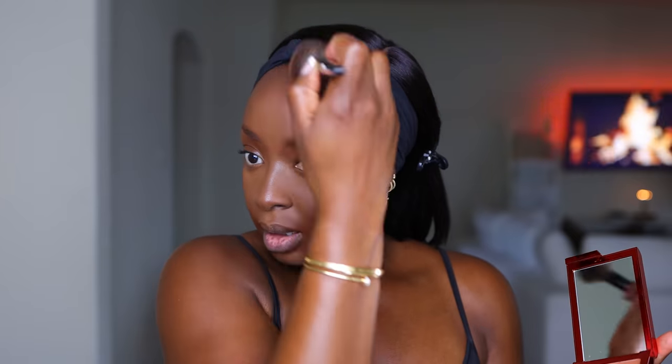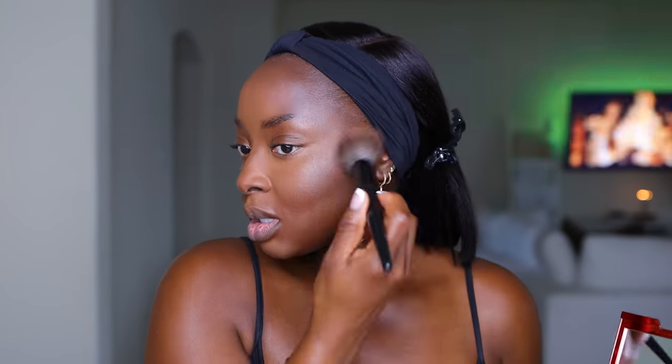I ain't got no product that is a new contour powder, so we're gonna go with this Patrick Star situation, and this is the 59 brush from Sephora. And I'm gonna use the last one a little bit. Yeah, I'm gonna go back and forth between the second and last to really deepen this up. And I'm gonna do that today, you feel me? Usually I just do the middle, but I want this to be a little deeper today.